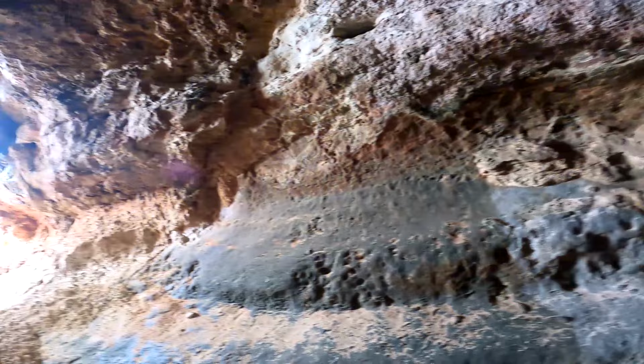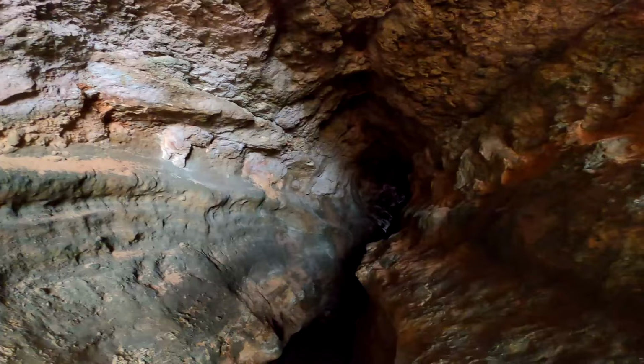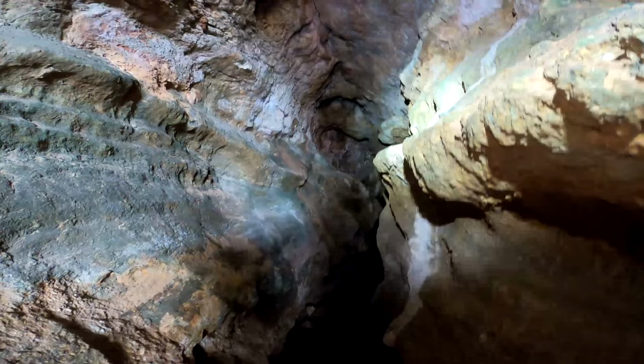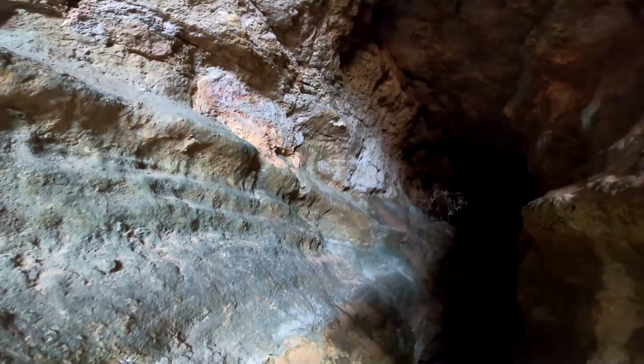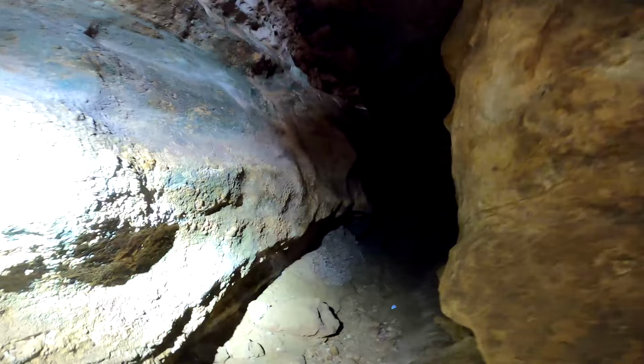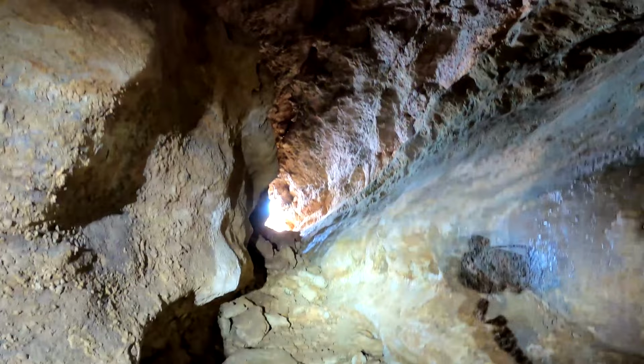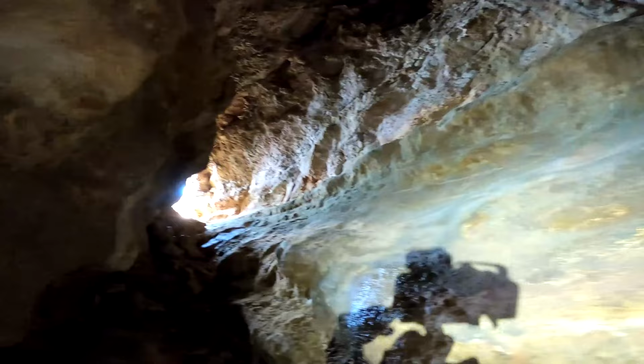Quite amazing. Have a look at the entrance from here. The ceiling gets quite high, so have a look. Wow. I will put this off, because I will get some shadows.